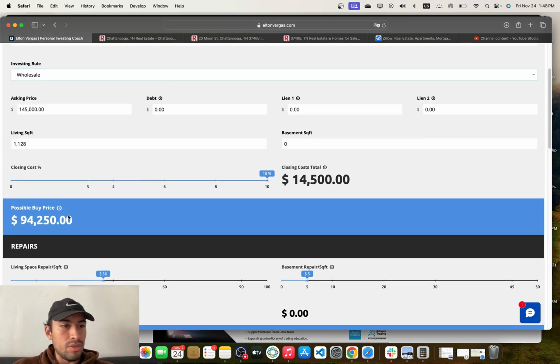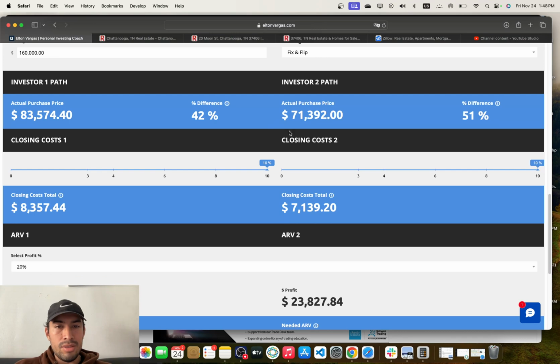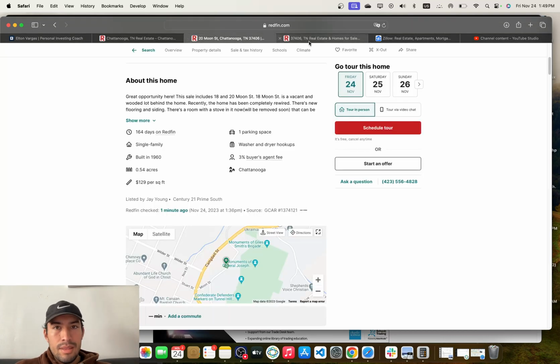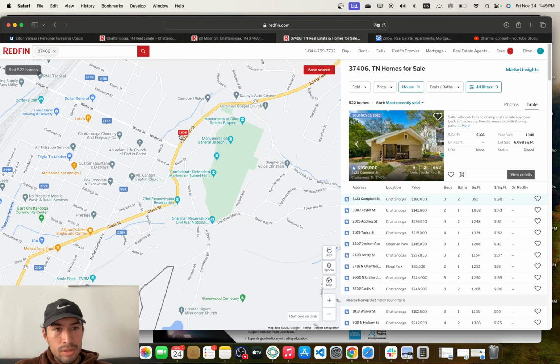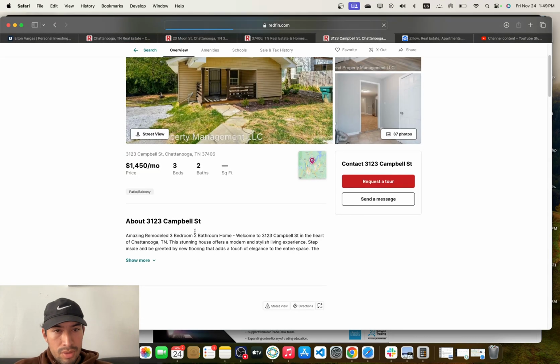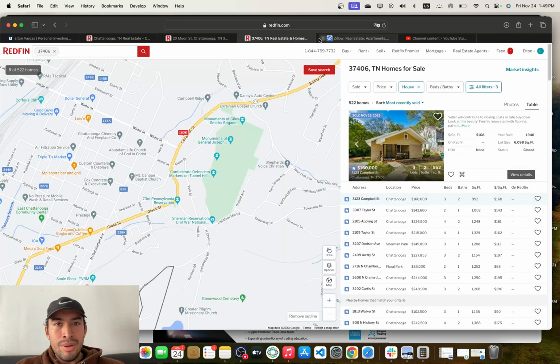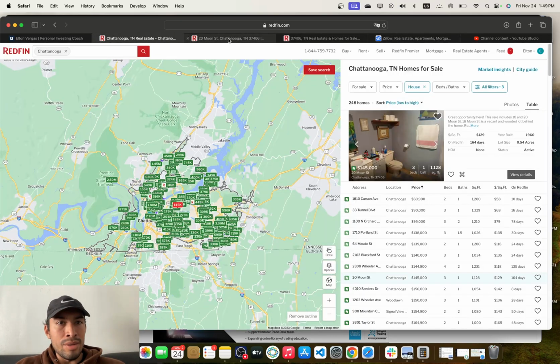Now let's check out the wholesale fee. 94 doesn't even make sense either, because an investor will buy it at 71 based on that ARV of 160. But that flip was also a little bit smaller. How much did it sell for? Look, it's getting rented out right now at $1,400. So that way you know this buyer is a buy and hold. This could be your end buyer right here. He's going to be doing a buy and hold.